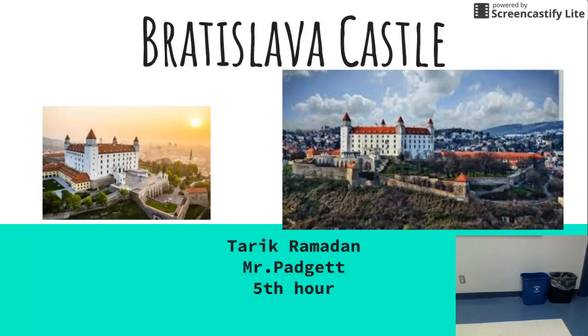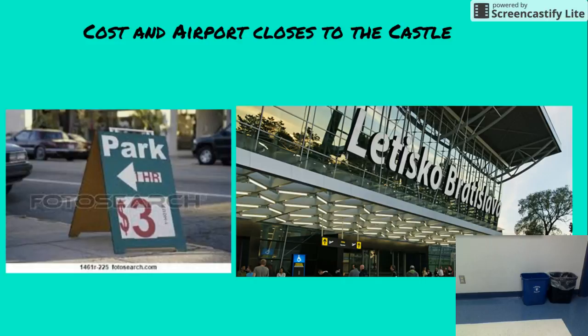So for my location, it was Bratislava Castle. To get into the Bratislava Castle, it is free, but you have to pay for parking, which is only about €2 for 30 minutes. And there are places you can park for free, but it's very far from the castle, so you'll have to walk. And the airport you would have to fly in is the Bratislava Airport, which is only 5 miles away from the castle, which is fairly close.